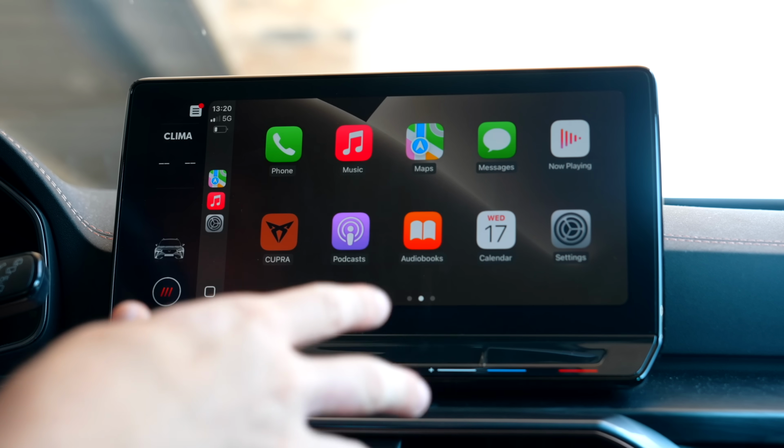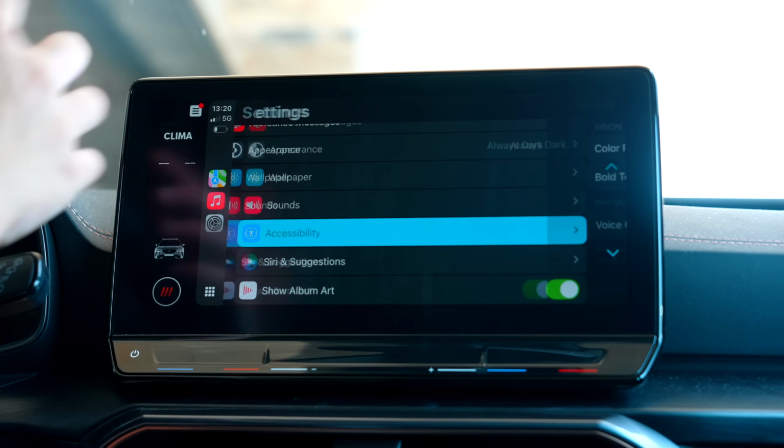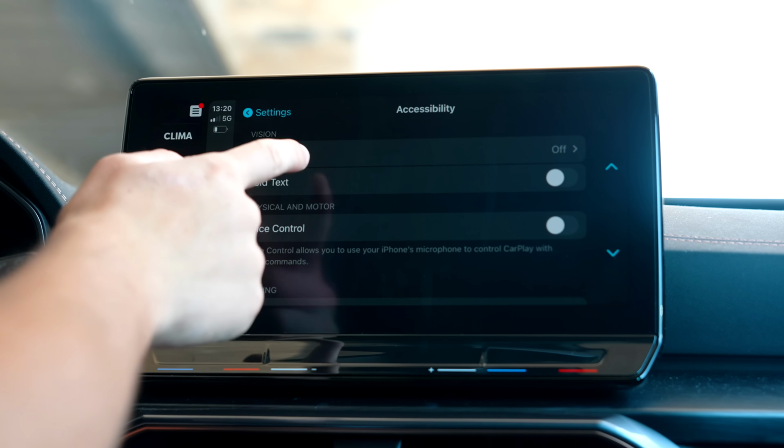Now let's get back into Apple CarPlay. Here's a new feature in iOS 18, but also kind of a little trick, a little hack. If you go inside of accessibility, first off, we now get color filter.